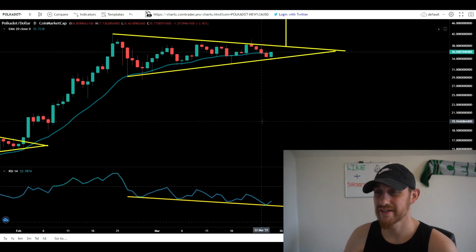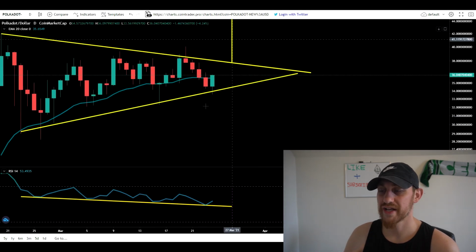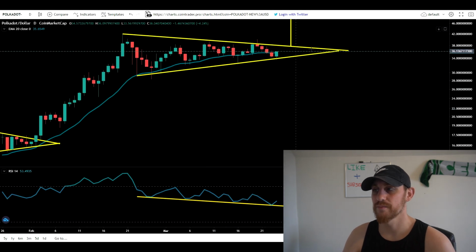So I just wanted to slightly touch on Polkadot because the technicals are looking extremely, extremely good for Polkadot. Watch for a breakout out of this symmetrical triangle within the next couple weeks.